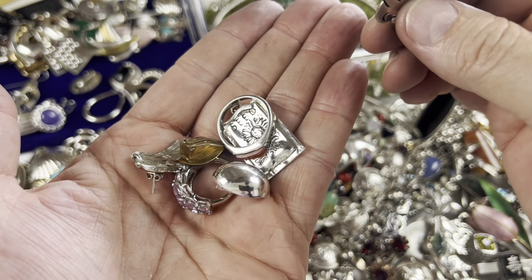Well, this is a very tiny, good for stacking carnelian. Or is that coral? It could be coral. Looks coral to me. Not sure. Seed sunflower. A little pendant. There you go. Pendant's over there.